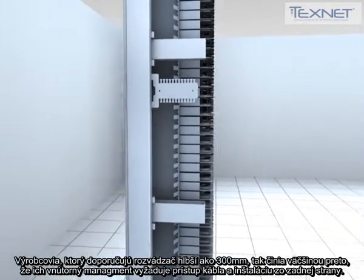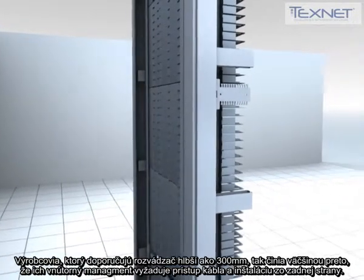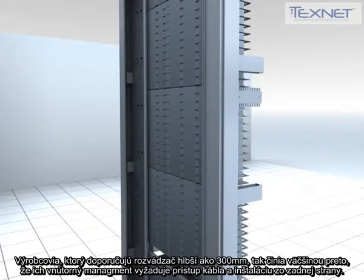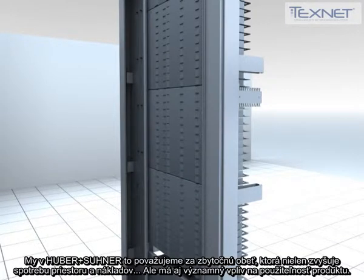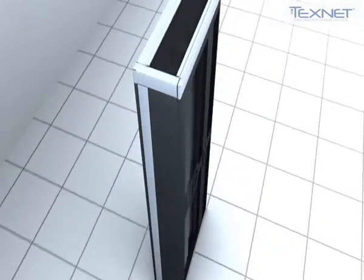Manufacturers who recommend a cabinet deeper than 300 millimeters generally do so because their internal connectivity platform requires cable access and installation from the rear side. At HUBER+SUHNER, we consider this to be an unnecessary sacrifice, which not only adds to the footprint size and cost, but has a significant impact on the usability of the product.